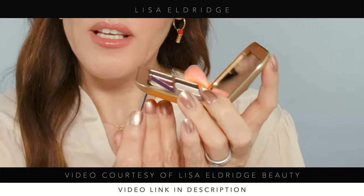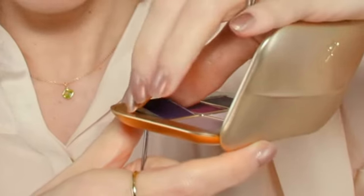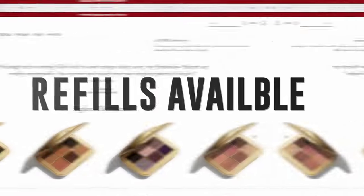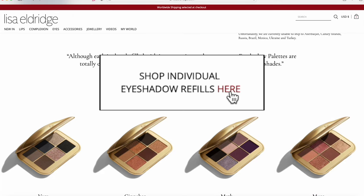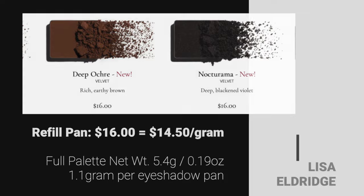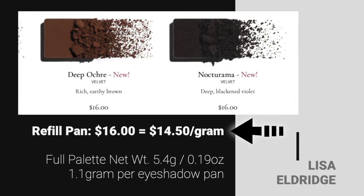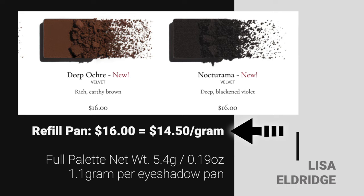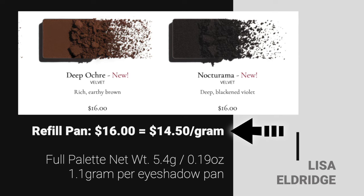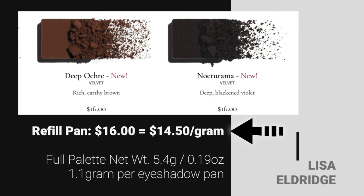Not only did she make these so that you can poke them out and put them in a Z palette, like what Natasha Denona does, but she also made all of those shades in all 5 of those palettes available individually, $16 on her website. I'll put the gram right there and I'll put the price per gram. There's not a whole lot of grams in there, but you're getting quality shadows. So if they're really good, I'm gonna say they're worth it. We're gonna try it out today.